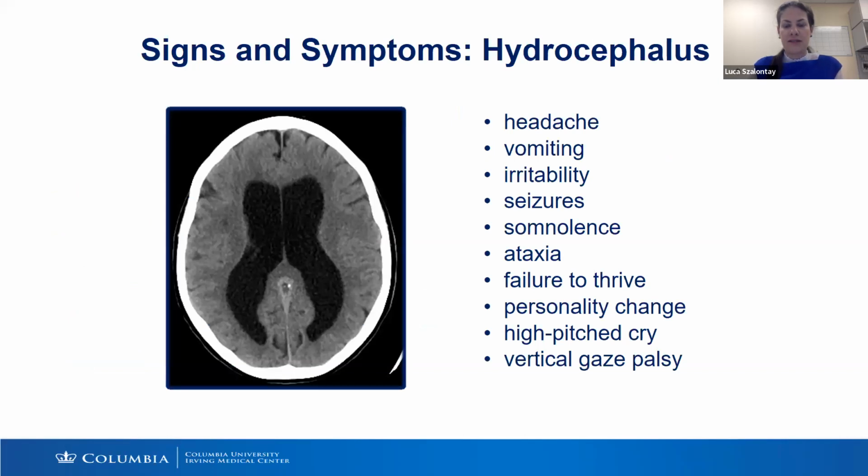One of the often seen side effects of brain tumors in pediatric patients is hydrocephalus, and you can see an image of that. It means that the ventricles, which are the fluid-filled chambers in the brain, get enlarged. And the symptoms of those are oftentimes headaches early in the morning.